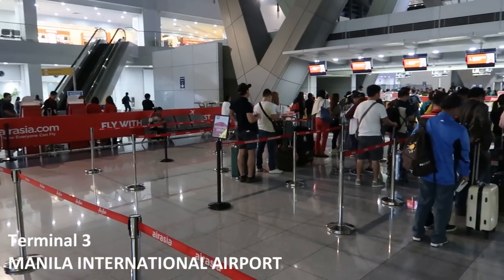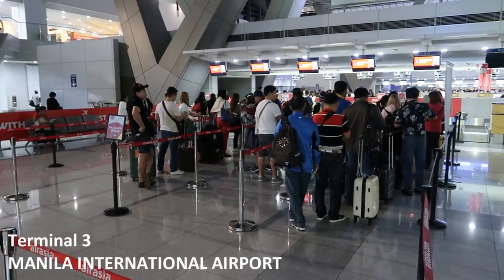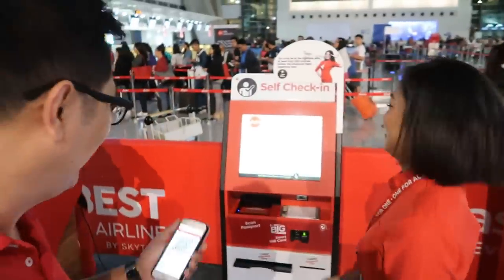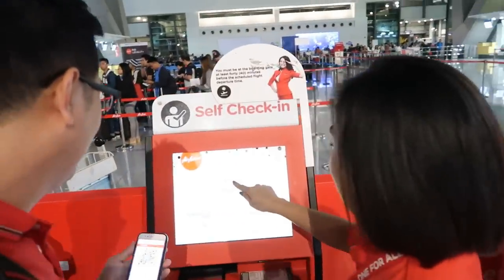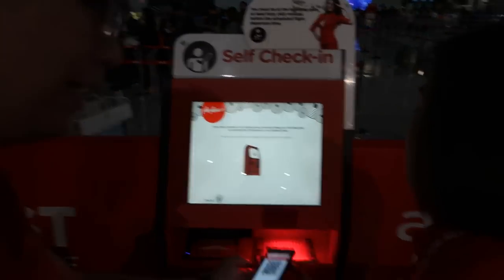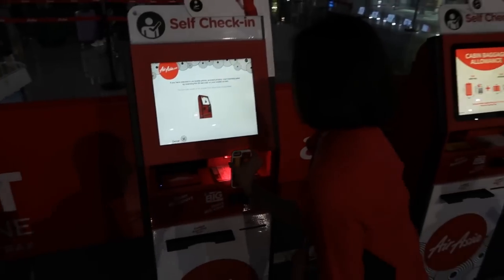It's been a long while since I flew AirAsia. Surprisingly, I'm flying with them again, and this time it's on an international flight. And to skip the lines, I headed to a check-in kiosk where a staff assisted me in having my boarding pass scanned and printed from a code sent earlier to my phone.